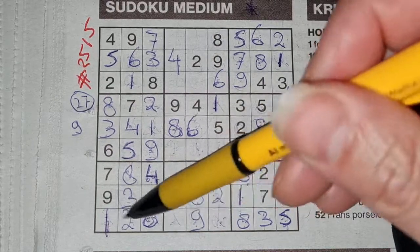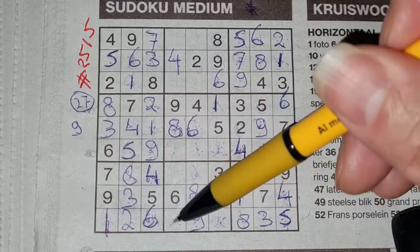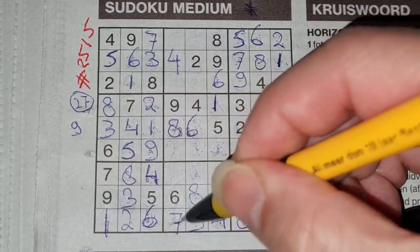2 numbers left in the last row for the numbers 7 and 4. 7 and 4 are missing. We see there 4. No 4 there. 4 should be here and a 7 goes there.